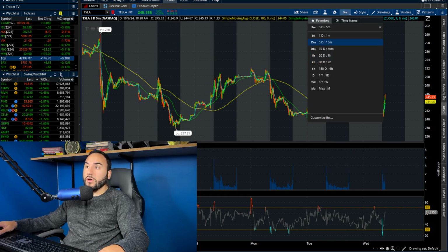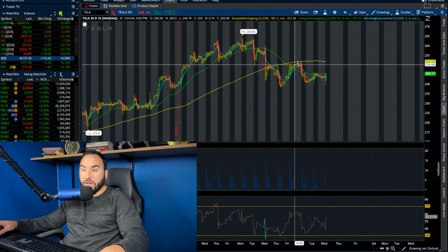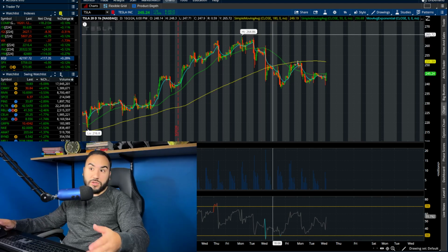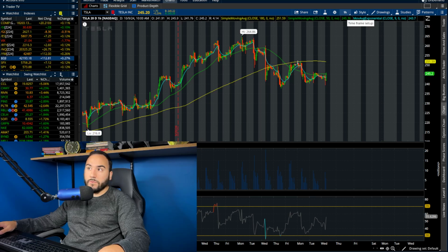You can see here on the 20-day chart, we do have a death cross. We are slightly under the moving averages, which is not the best sign in the short term for the bulls. It's potentially signaling more downside to come for the stock.